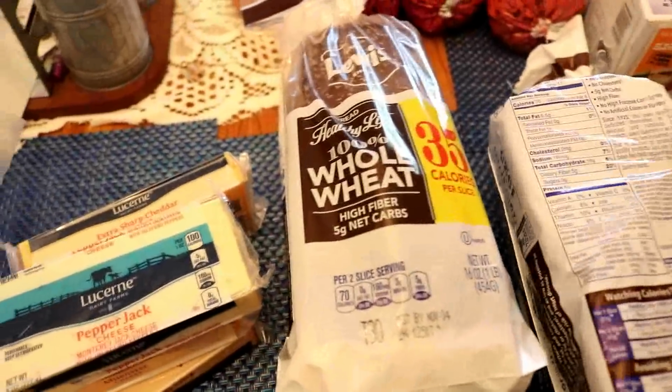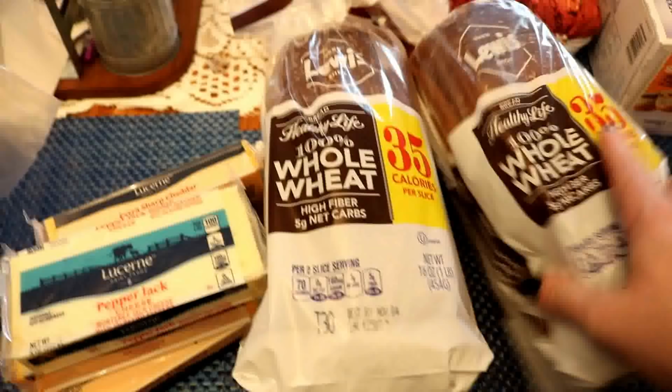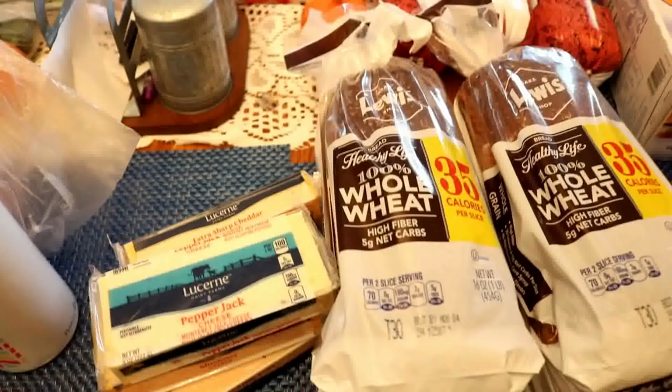Leo and the girls eat it. What is it? It's 11 carbs for 2 pieces. So that's what we got. So this is going to be part 1. Oh, let me show you the other thing I got.